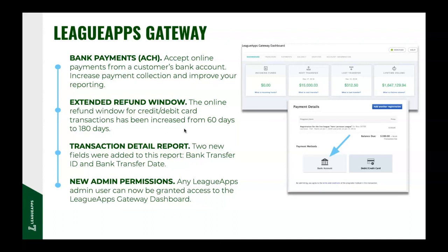Moving on, the transaction detail report has 2 new fields added to it if you are on LeagueApps Gateway. The fields are bank transfer ID and bank transfer date. So this is a perk of having LeagueApps Gateway. You'll see this LeagueApps Gateway dashboard right here on the screenshot. You have visibility into when money is transferred to your bank account. So you collect from your customers, and within 2 days, that money is transferred to your connected bank account.